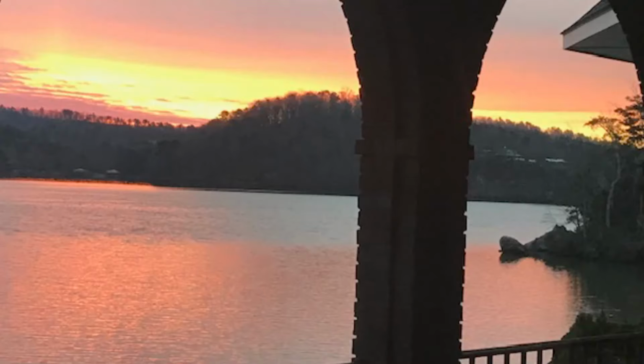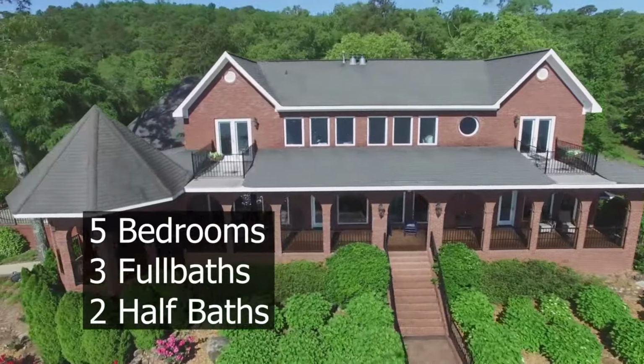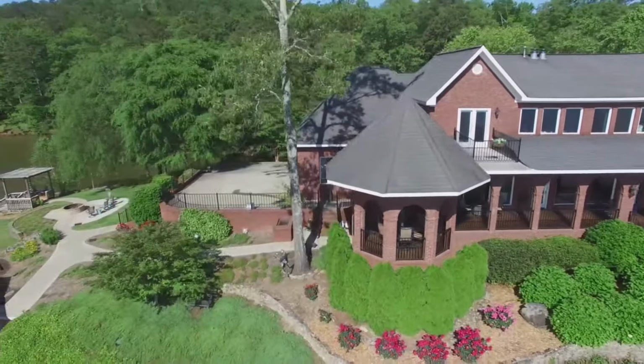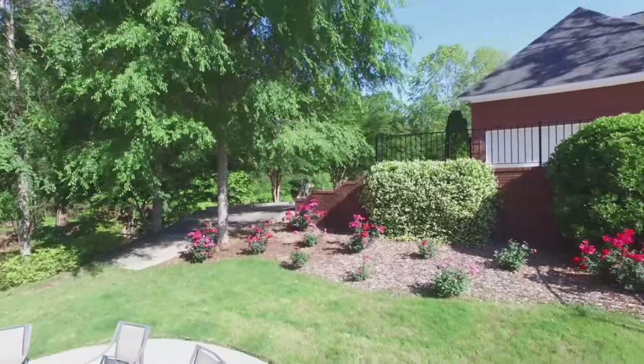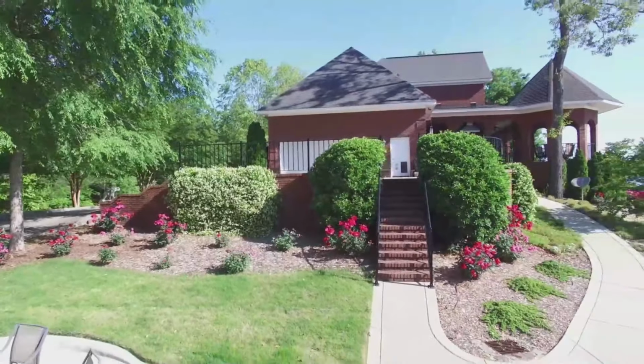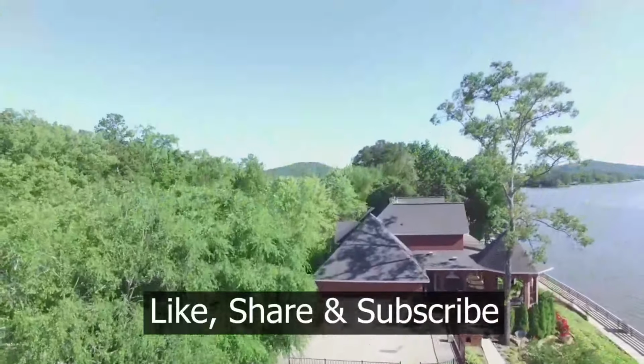And we're going to walk through it and really give you a good view of the home. But it's a very private oasis, 590 feet of shoreline. It's all brick, as you can see in the video as we go through. It's 5 bedrooms, 3 full baths. You have 2 half baths. And what's great about it is all the professional landscaping that you see.